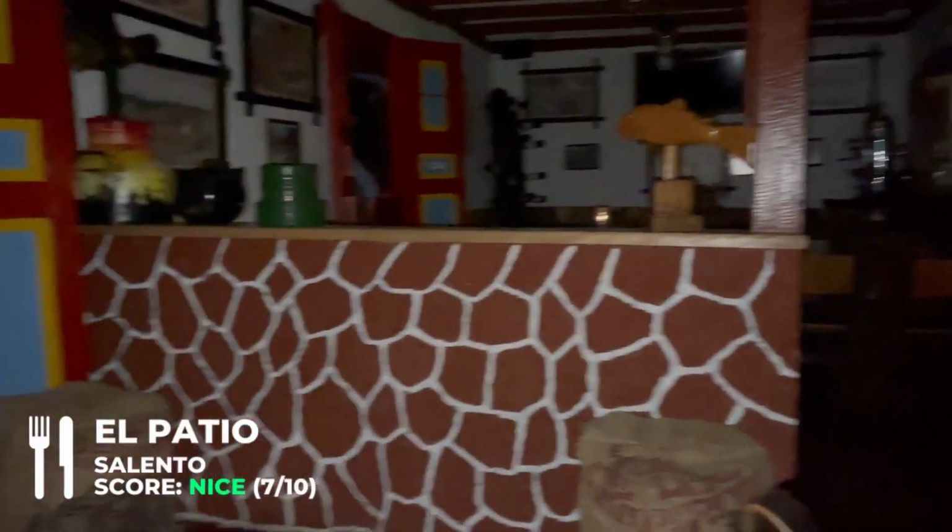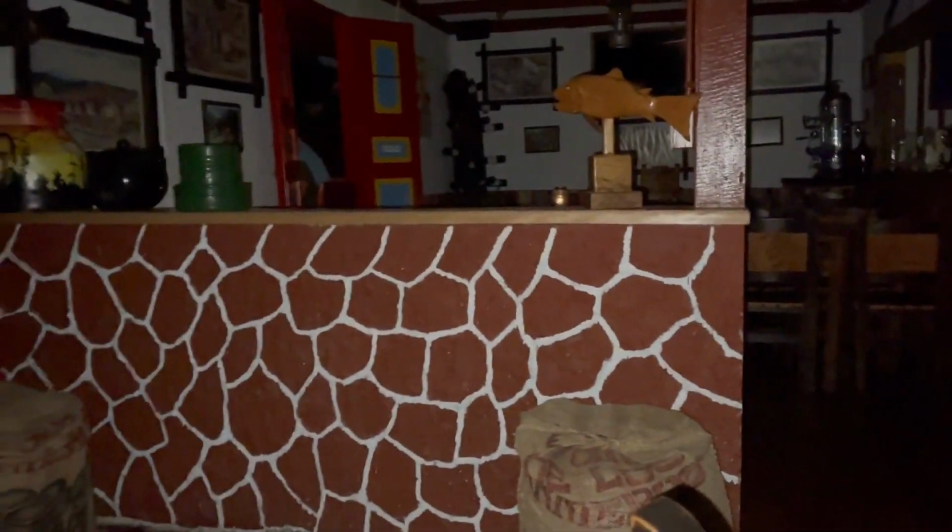Power is off. Apparently, this little city of Salento has power problems. We're in a restaurant and the music was on, it was a nice vibe. And then the power went off. With the candle. Yes, how nice.